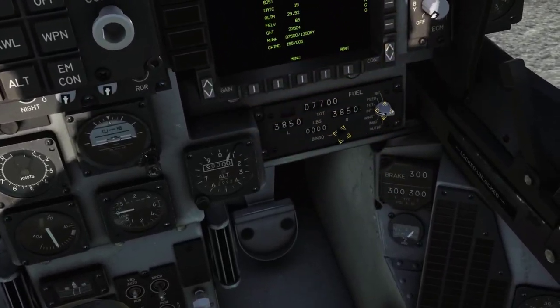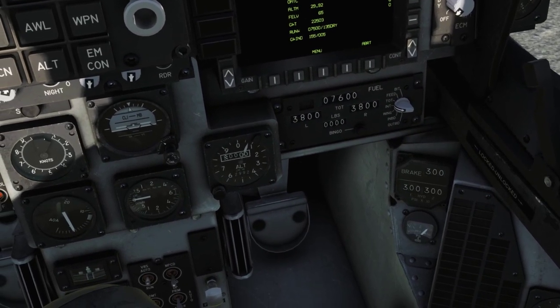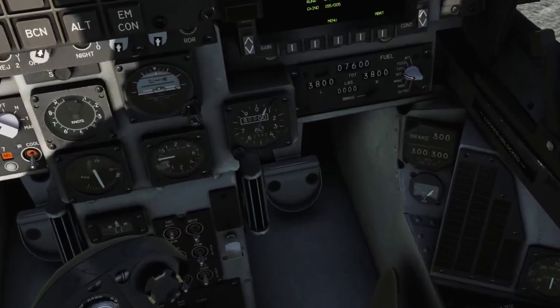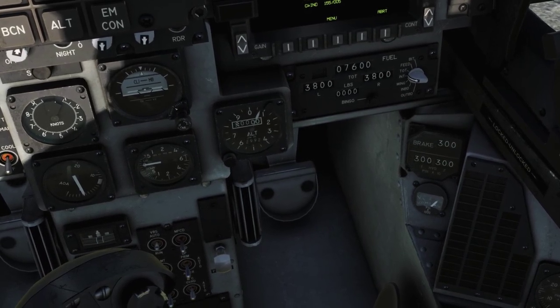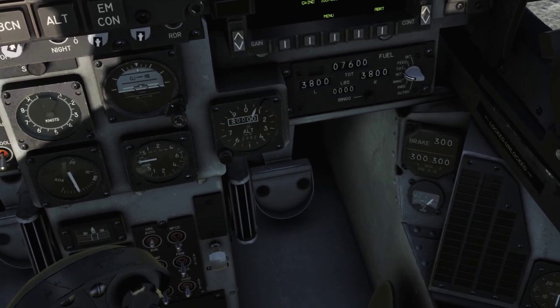Let's start with the windows. The one labeled total, or TOT, shows the amount of usable fuel available in both feed groups according to the position of the fuel quantity selector switch. Consequently, windows labeled left, or L, and right, R, show the usable fuel in left or right feed groups for the given switch position.